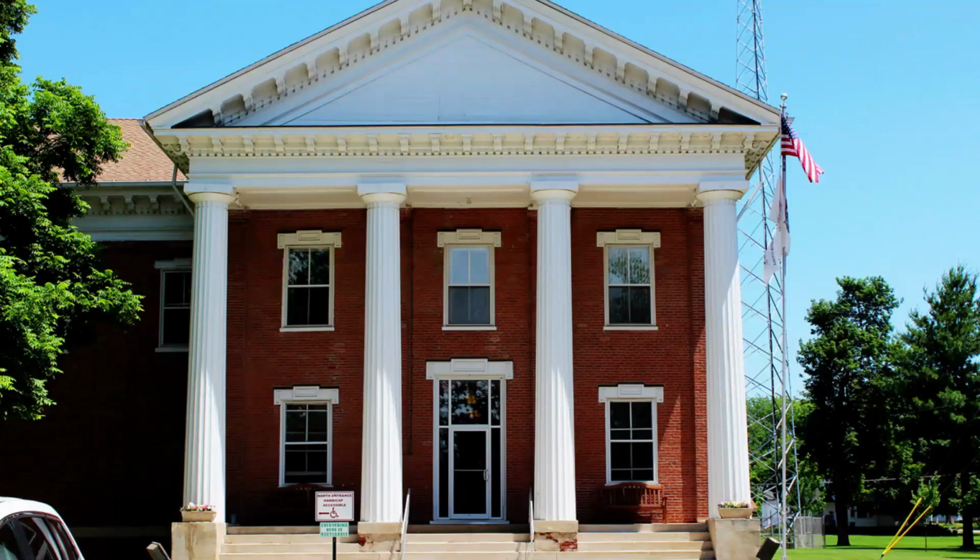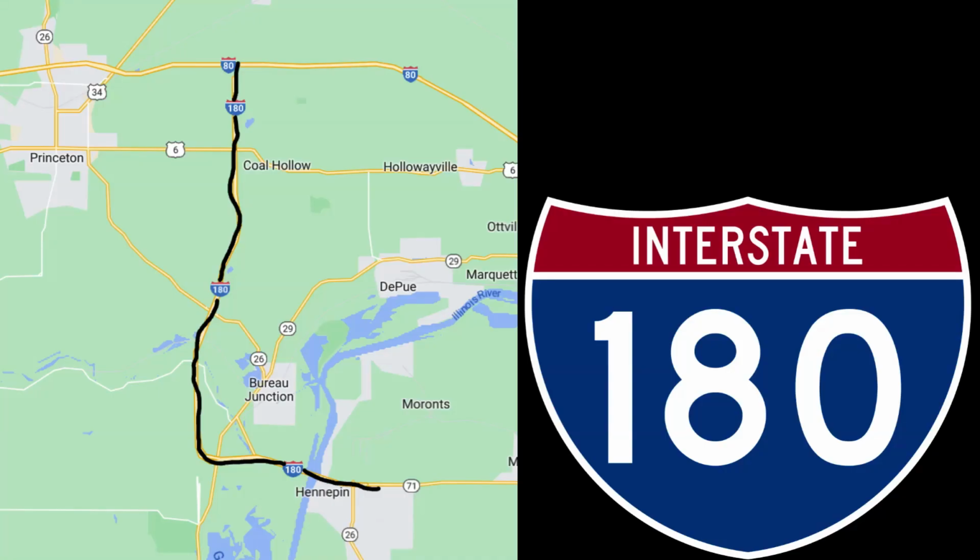Today we're going to be talking about Hennepin, Illinois, and the interstate that goes directly to it, and why that interstate got a higher designation than interstates going to cities like Tucson and Nogales. Interstate 180 in Illinois is a 12.6-mile route that goes from Hennepin, Illinois to I-80. It is really not necessary and it's horrible.